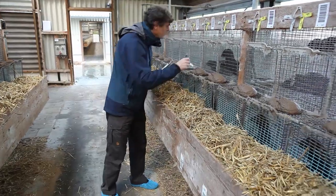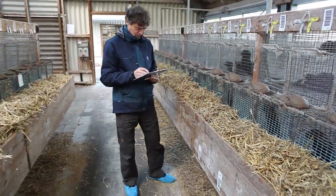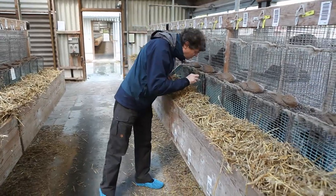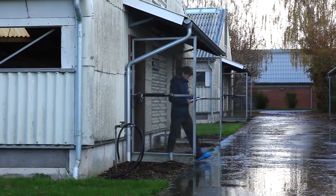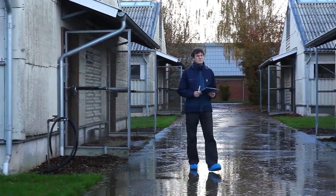We check their health. If many animals get injured or fall sick, this is an indication that something is wrong and needs fixing. The law focuses more on the animal's living conditions, in terms of cage size, how the animals are fed, and so on. However, assessing how the animals handle their environment provides more useful information.